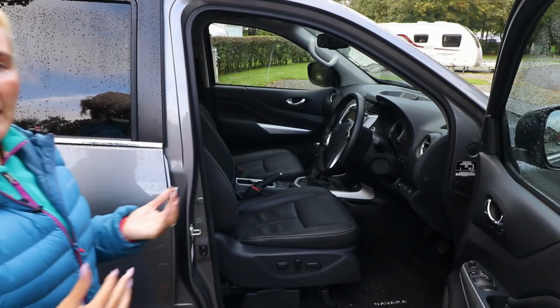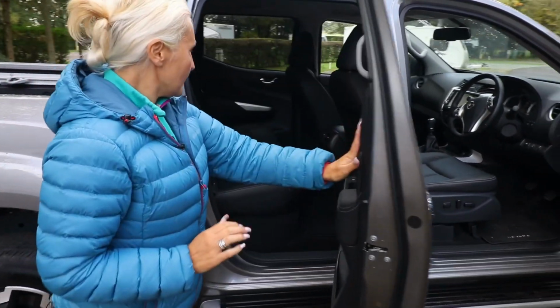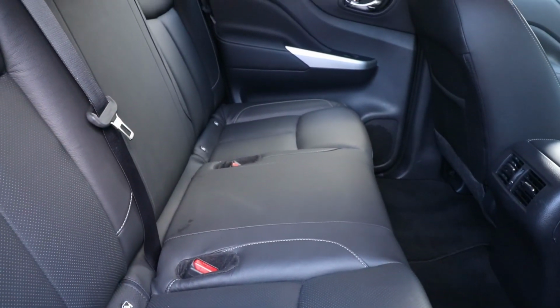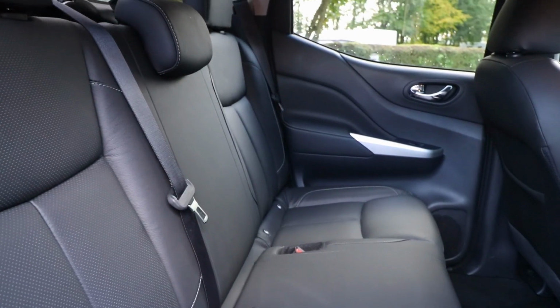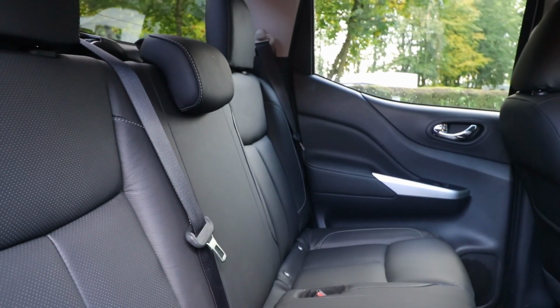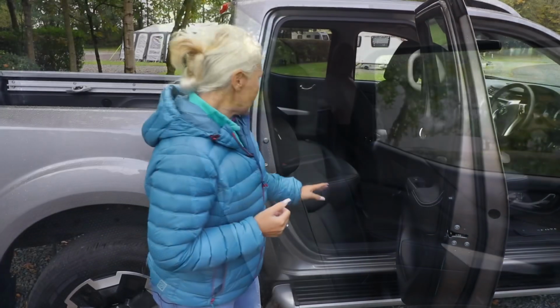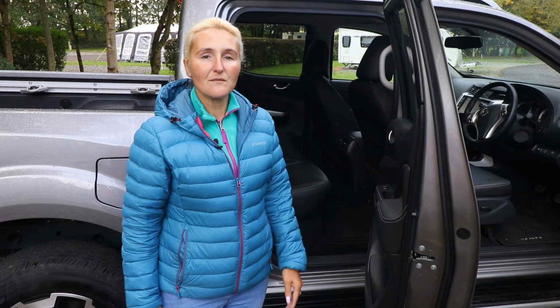If we have a look back here, this is where we've got the seats for a further 3 people. And that'll easily take 3 adults. There's loads of leg room there. Again, it's leather, so it's a really good option for a family. If you're a family of up to 5 people, this seat as well, it does flip up and there's a little bit of storage there. Other than that, I don't know what more to say really.